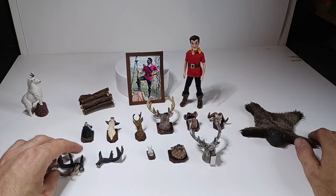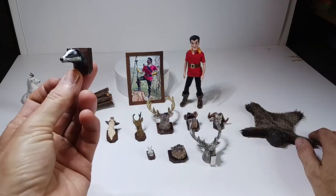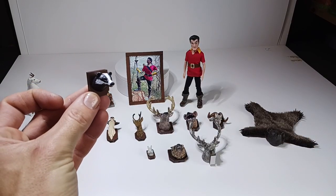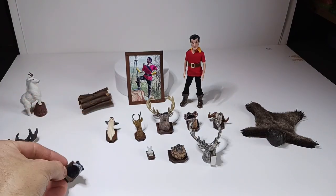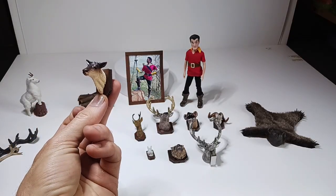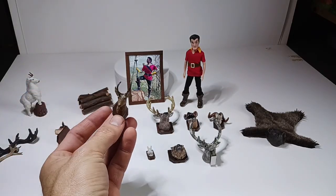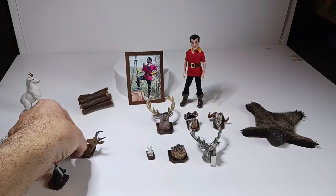Now here's these extra antlers. Here's how the little badger looks. These look so freaking cute. If you're into taxidermy or not, you gotta admit, these have turned out really, really well. Some of these I had to go in and touch up the paint a little bit, and then I used spray Mod Podge to go over these. I cannot wait to get them hung up.